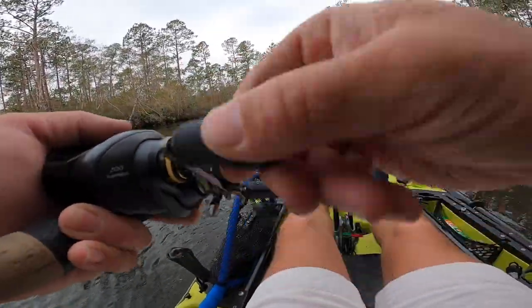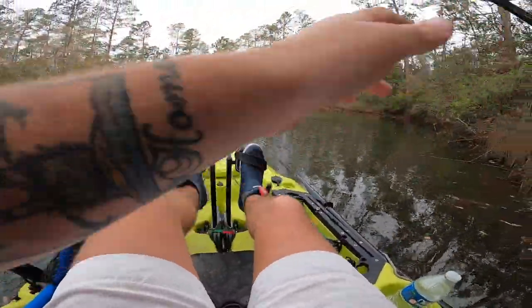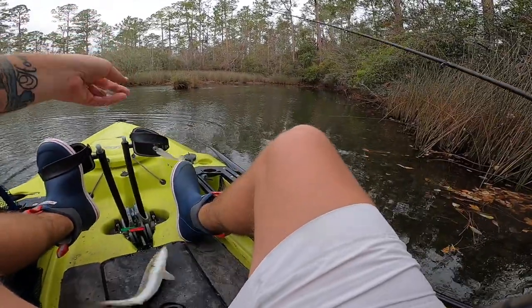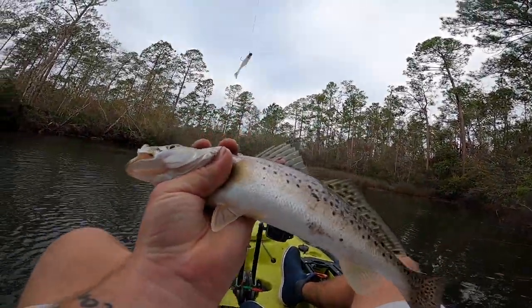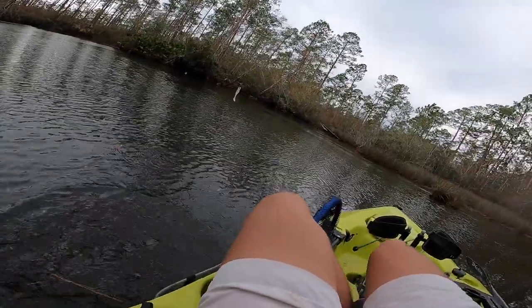There we go. What is it? Speckled trout. Way up here. Got him. Look at that. Speckled trout way up in the woods. Time to release him. There you go.